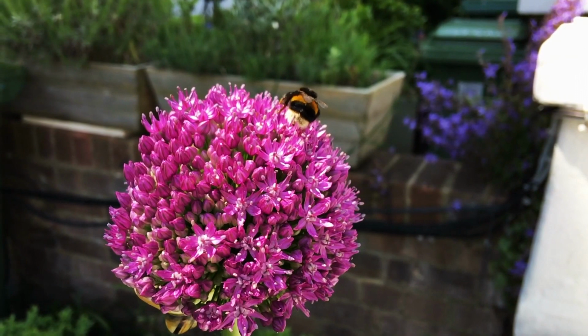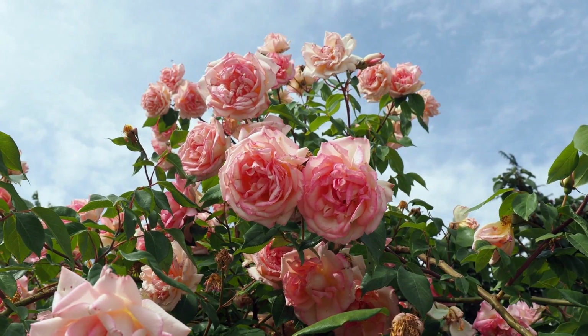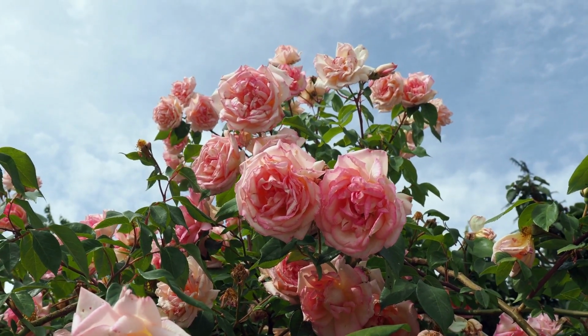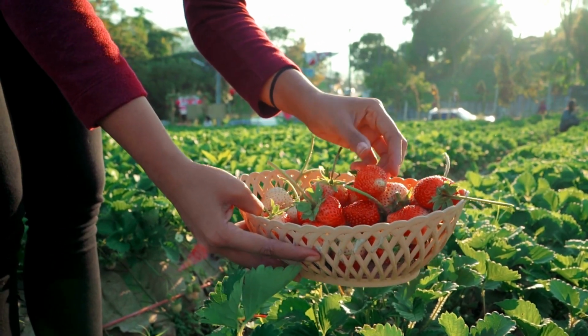pollinators. Many pollinators need nesting sites to reproduce and survive. Consider adding nesting boxes or planting shrubs that provide shelter and nesting materials for pollinators. Look for farms that use organic or pesticide-free farming methods and support pollinator habitat conservation.